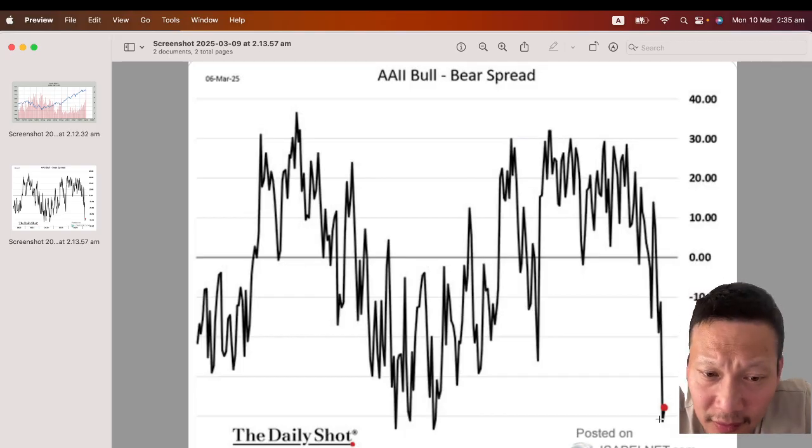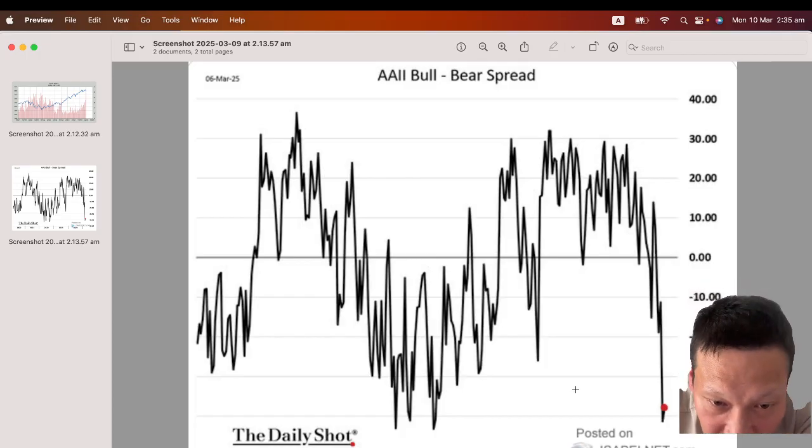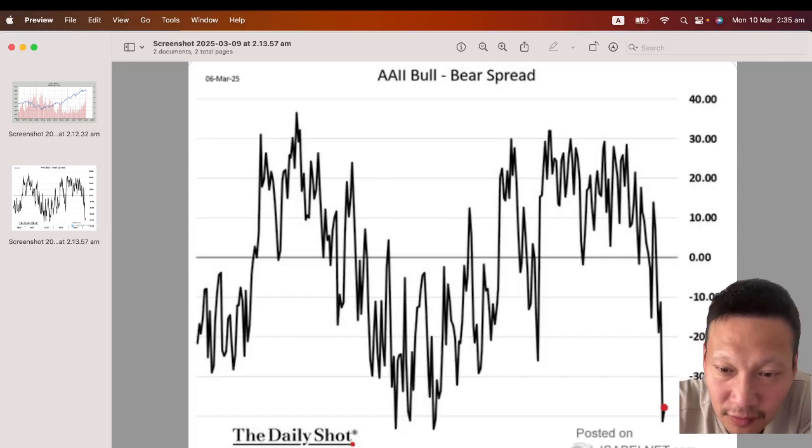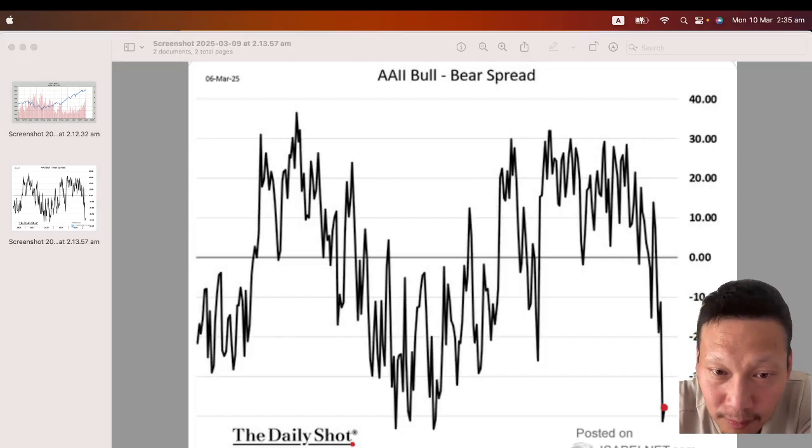So maybe in the market we're like 60% bearish and 20% bullish, and the rest of the folks are saying we go sideways. So that's a 40% difference. This is as bad as 2022 in the markets, right? So in the stock market, they are as bearish as 2022.